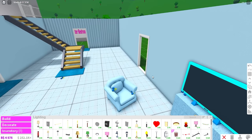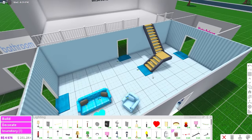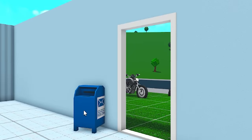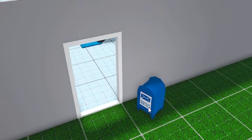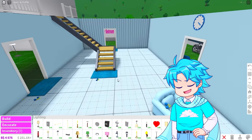Wait, guys, I got a good idea. Okay, so look, I'll add an inside mailbox for us. There we go. Okay. So now, whenever we have mail, the mailman can come in and say hi every single time. I don't want that. He can come join us for movie night. I understand. Come on, I know him. Maybe we can just put this outside. Inside. It's all about trusting. Honey, it was a good idea, but we don't like it.